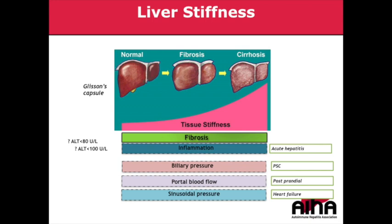They may have blockage in the bile ducts, and that can increase the stiffness because there is a backup of pressure in the liver. And then the increased blood flow to the liver, that's why we recommend at least 3 hours of fasting, because after you eat, the food gets digested and there is increased blood flow to the liver, and that can increase the stiffness. And also, if there is congestive heart failure, there is a backup of blood into the liver, that can increase the stiffness. So it's not necessarily just fibrosis of the liver.